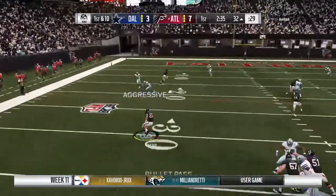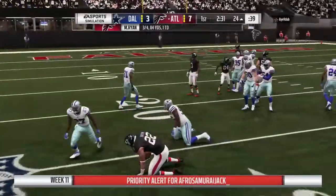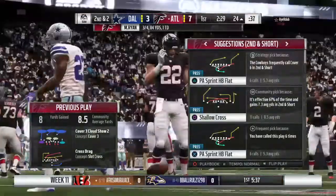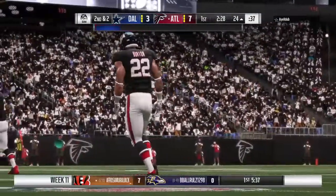They'll throw on first down with Ryan. Looking left side, and he's got a man. It's Burton. And they'll be inside the 25 now at the 24. A good pickup there. 8 yards on the first down completion.